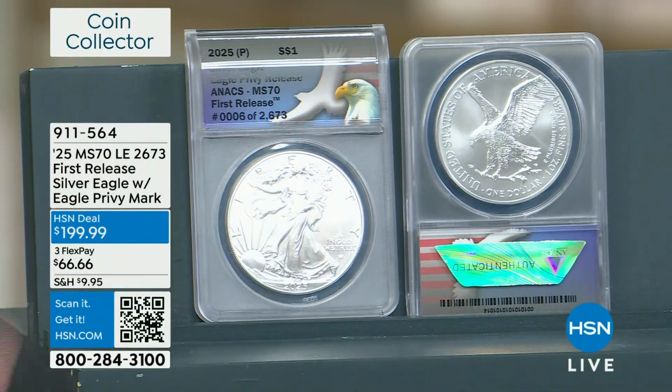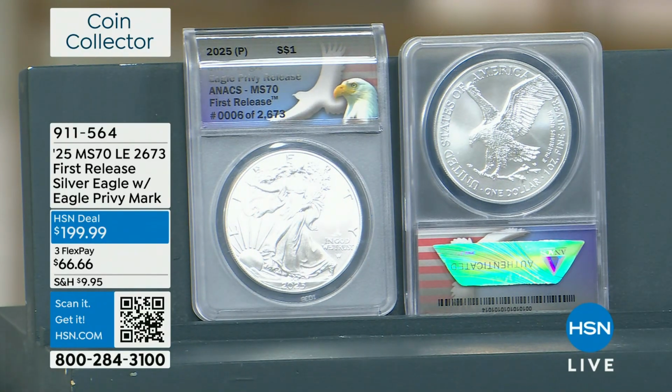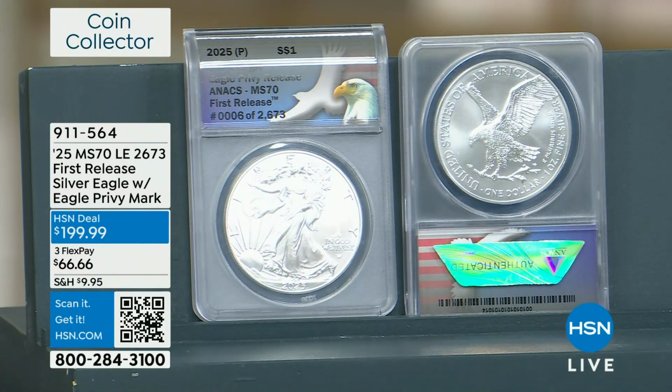Now put an Eagle on it, and you only make 500,000. Right. So now you understand rarity, scarcity. Yes. So you know it's supply and demand in collectibles, 100%. And then to be able to get this at $199, and we can still do flex pay on this, and of course, you know, use your credit card. There's no convenience fees here at HSN.